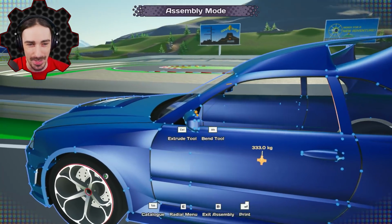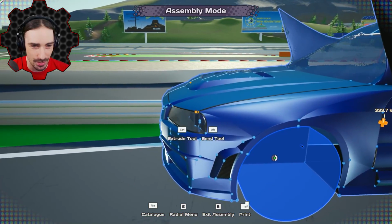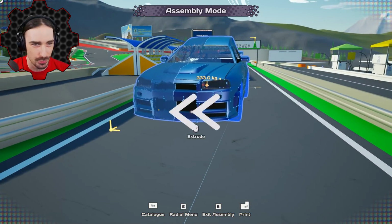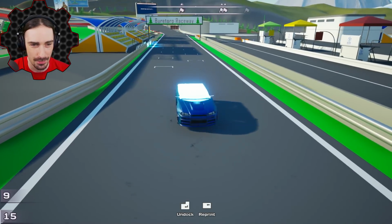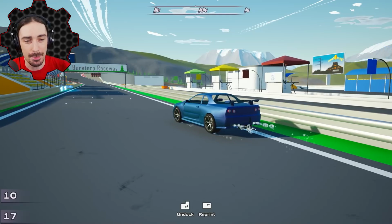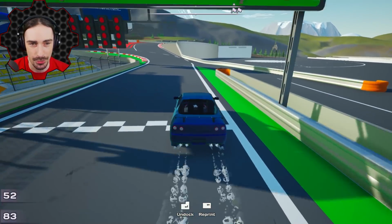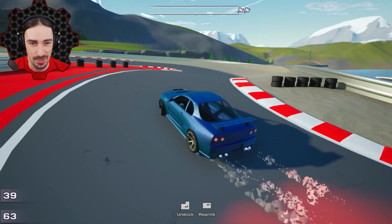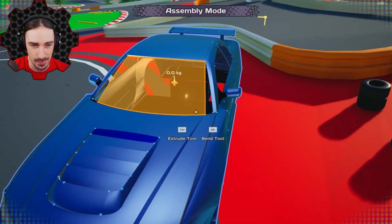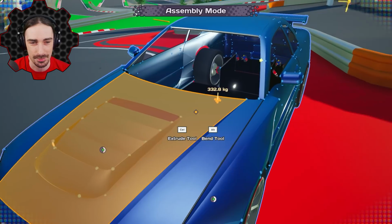It's really easy to make stupid looking things in this game, but to make something look actually good and realistic like this is a Skyline, by the way. This is a replica of a Nissan Skyline. I am aware that it is possible to import models into this game, like an actual 3D model, but I am convinced that this was actually handmade. And the reason I believe this was handmade is because of how big and pointless these panels are.